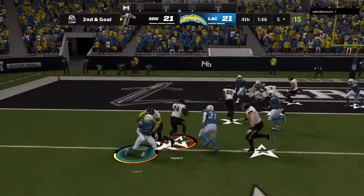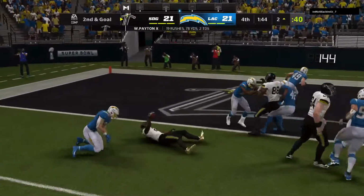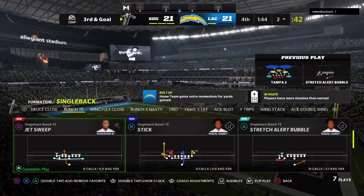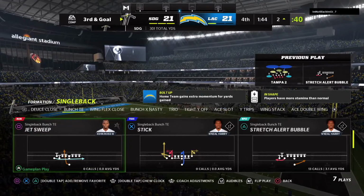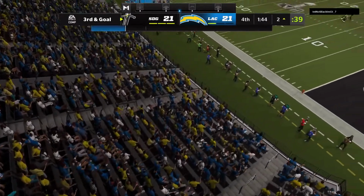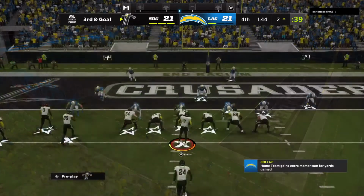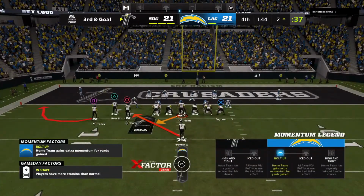And now here's a carry heading left. And he gets halfway there from the 4 to the 2 on a gain of 2. Now the Chargers will use the second of their timeouts as they'll head to the sideline and talk over what to do next. Third and goal, a big play in this Super Bowl.